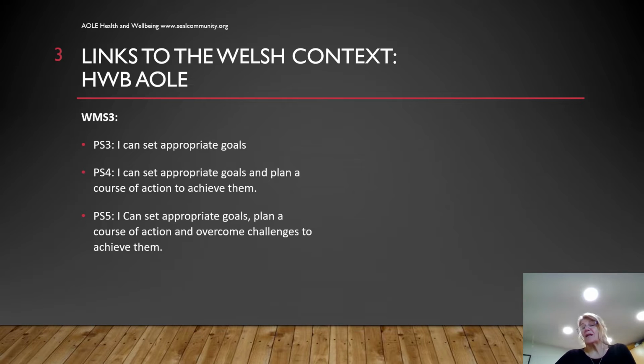This focus area links to a number of progression steps, and again mostly within What Matters statement 3, which includes a focus on goal setting, as you can see.